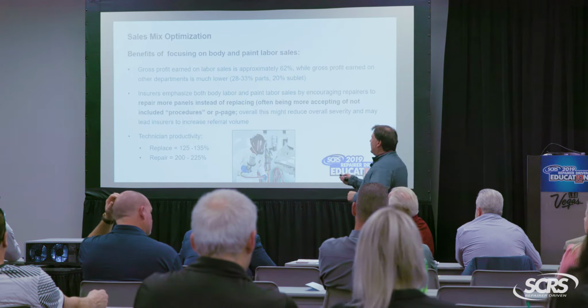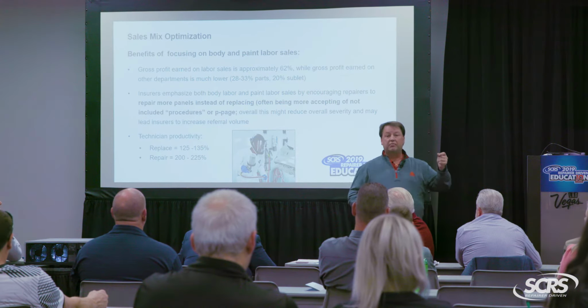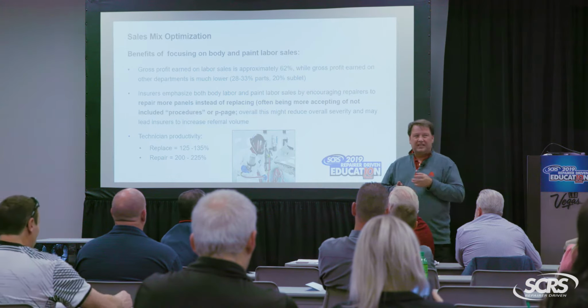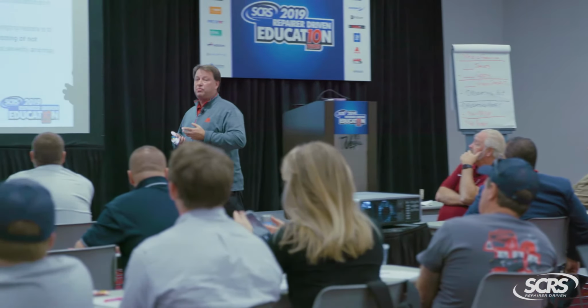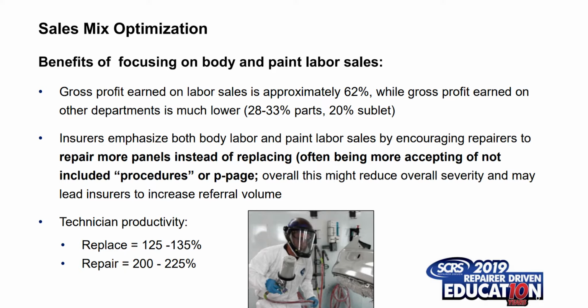Here's a key point. Initially, when the techs find out that we're going back towards repair, they balk, because they've gotten kind of used to swapping parts. And I'm not saying they're lazy, I'm just saying it's easy to swap parts. You unbolt it, you bolt the new one on, and it's fast, right? Here's the deal. Their efficiency on replace is 125 to 135%. They skinnied those crash guides down.